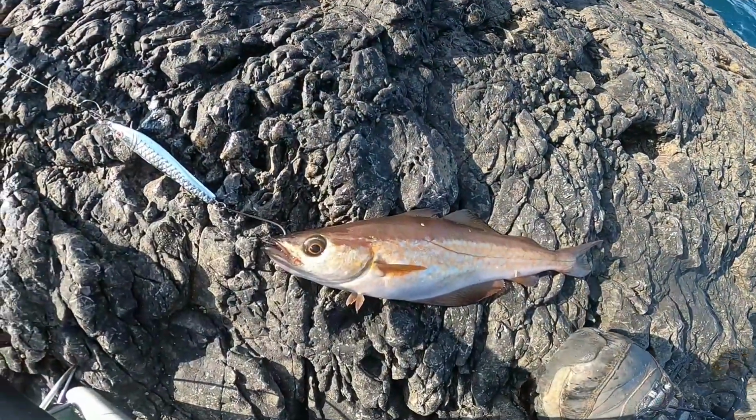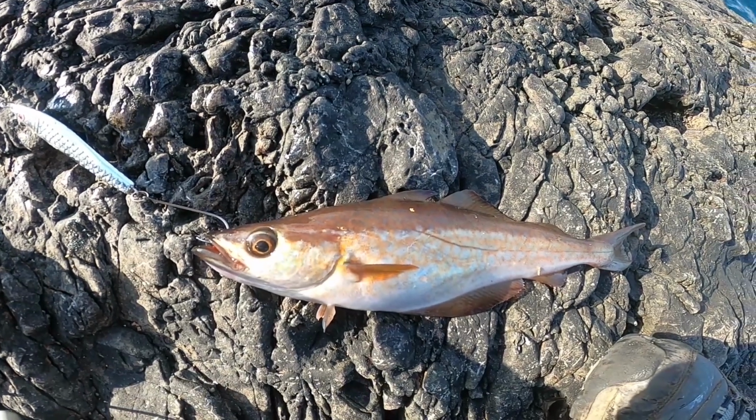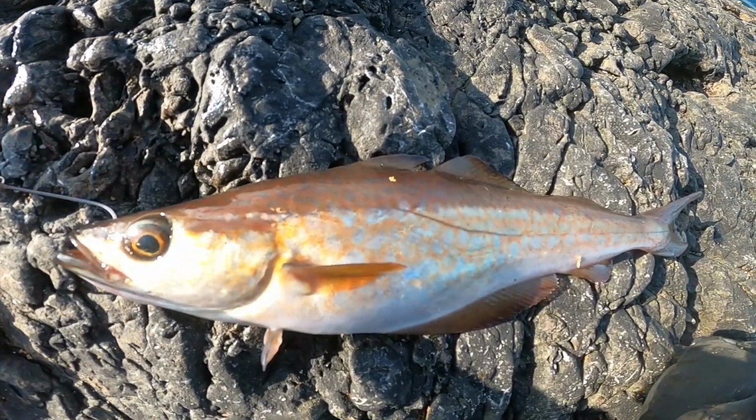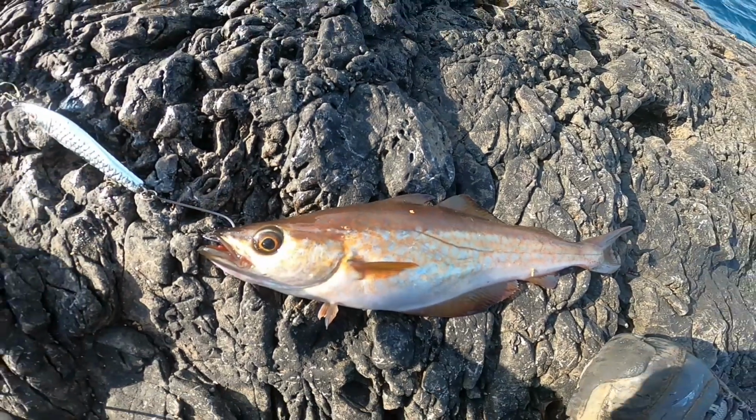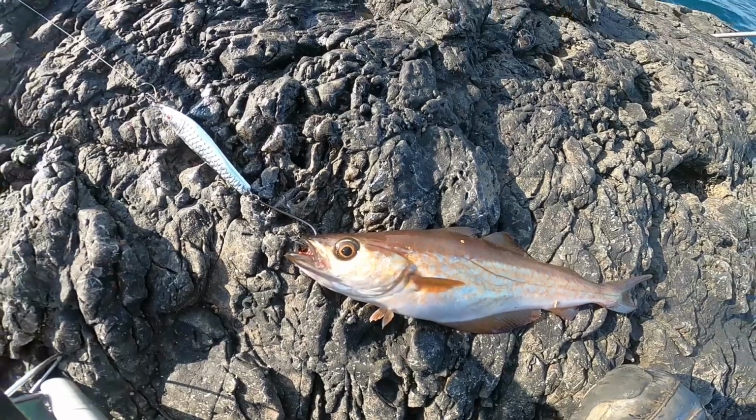I finally caught a pollock. Certainly no monster, but a pollock. It's been quiet today, but I've enjoyed it. Still had a great day.